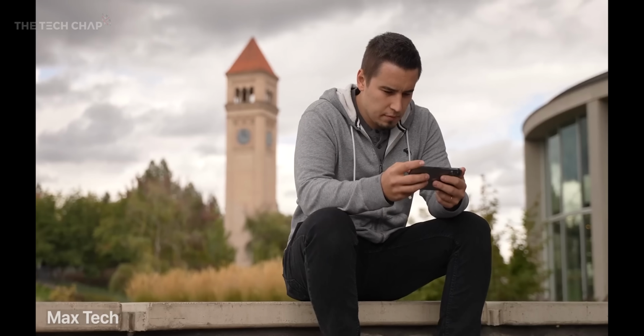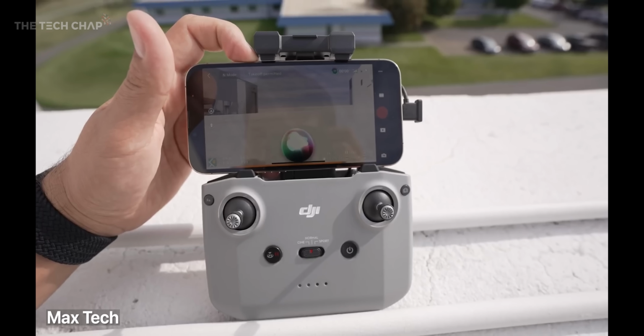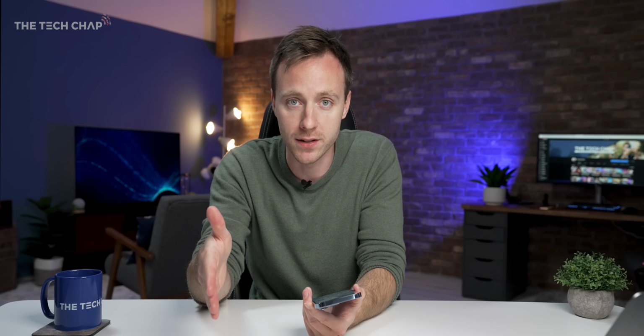Okay, problem number 3, and as I was researching this video, I came across a few people who had auto brightness and screen dimming issues. Max Tech, who I'm a big fan of, actually had some of that screen dimming when he was recording with a drone using the phone. Now, there's a couple of things here. Firstly, you can actually disable auto brightness if you want.